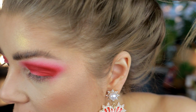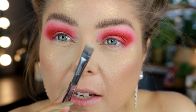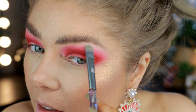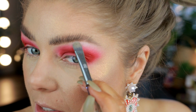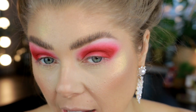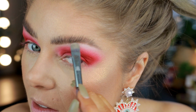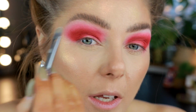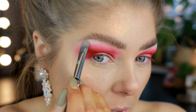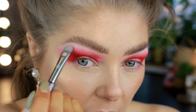I think I am gonna do a little bit of the Meringue, which is the bone colored shade, and I'm just gonna highlight a bit up here so it doesn't appear like I have shadow all the way up to my eyebrows, because I don't want to have red all the way up. So I'm just doing a little bit here, and this Meringue is just a little bit lighter than my skin tone, as you can see.